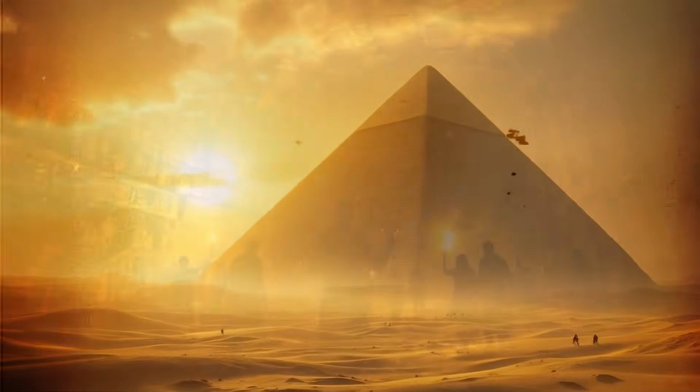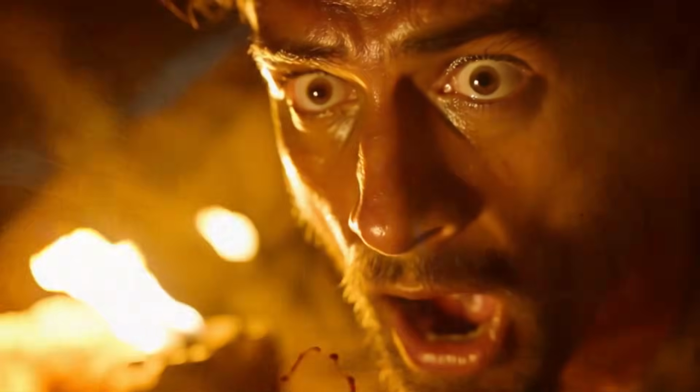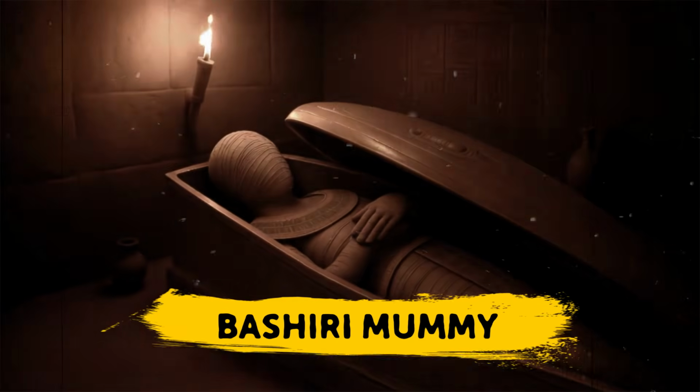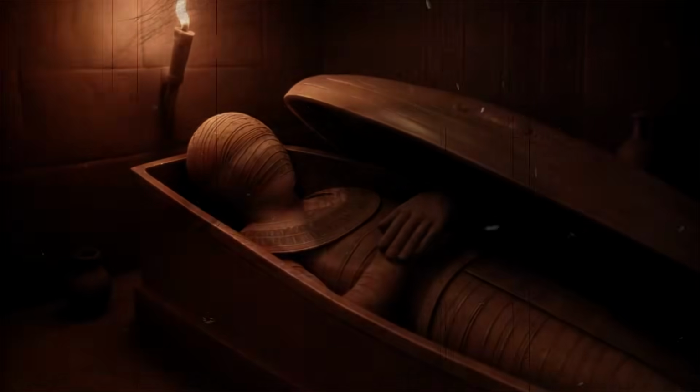Let's face it, most ancient tombs have been looted at least once. No matter how scary the rumors could have been, most mummies were opened too. But one. This is the Bashiri mummy, and it puzzles everyone so much that nobody dares to see what's inside.